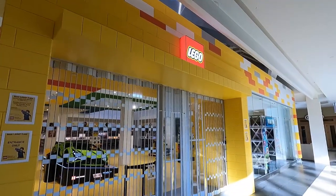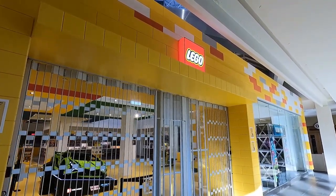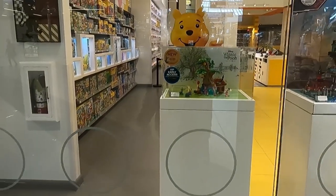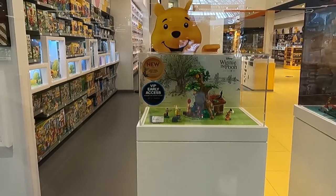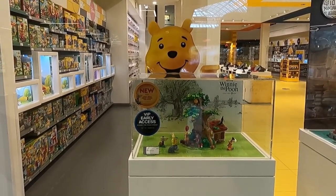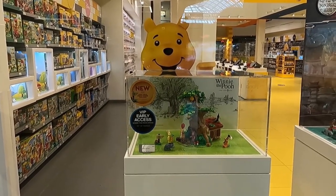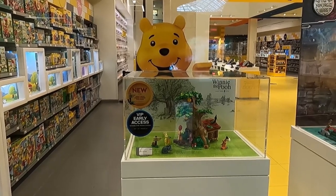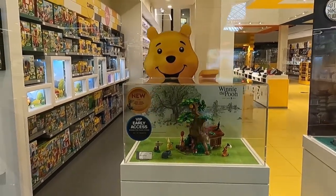All right, everybody, we've arrived at the LEGO store here in West Edmonton Mall, and they actually have the Winnie the Pooh set on display. So today is sort of like a soft release for it. It's the VIP release. VIPs can buy it from the 18th to the 31st of March, and it becomes available on April 1st to the general public. So this is the Winnie the Pooh. It's the new LEGO IDEAS set 21326. It's a little bit small.